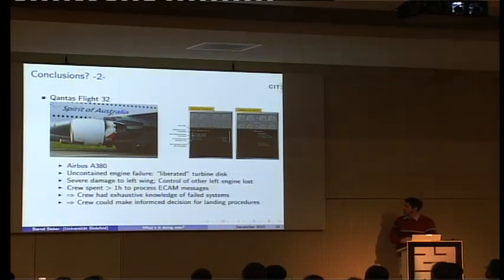I think two of them are lying in the Indonesian rainforest now, and they will probably never be found. And it pierced the wing, pierced several other parts of the structure, severed a fuel pipe in the wing, and severed many electrical wires in such a way that control of the other engine on that side was also lost. The wing was structurally weakened, not dangerously so for normal flying, but still, it'll be out of service for a couple of months.